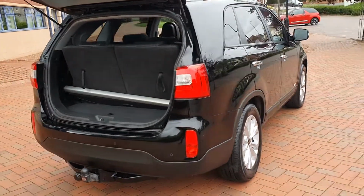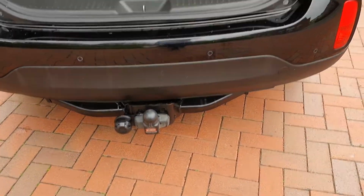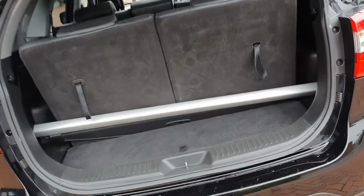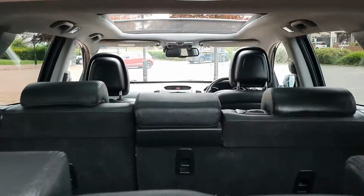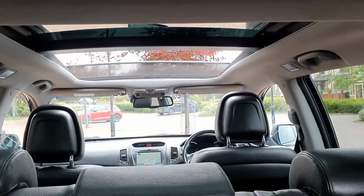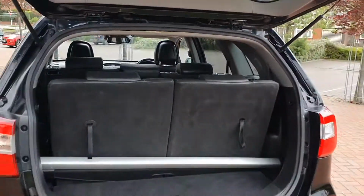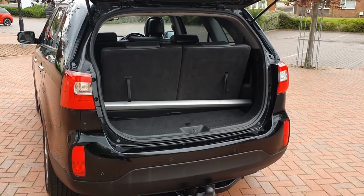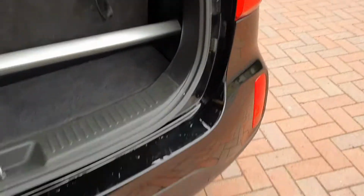appealing to the family. It's got the tow bar there, already fitted, which is good. Rear seats fold down. It's got the parcel shelf, which is there if you're wondering what that is. Lovely panoramic electric sunroof, which is quite rare on these vehicles, but it has got it. Shut the tailgate.